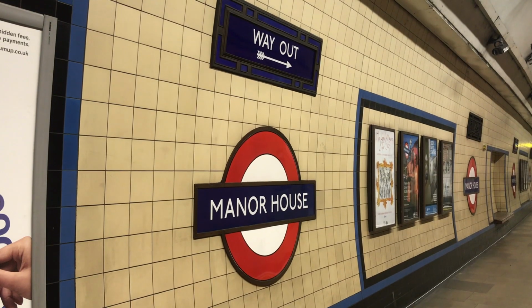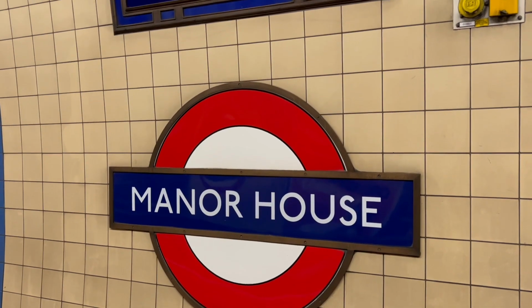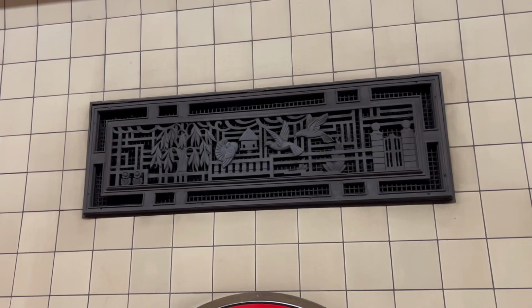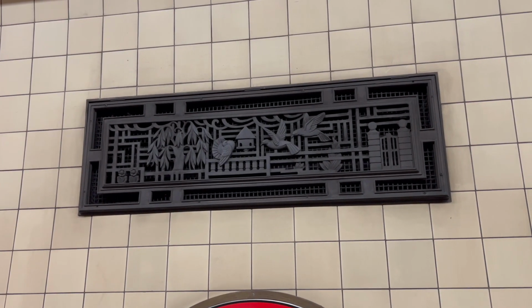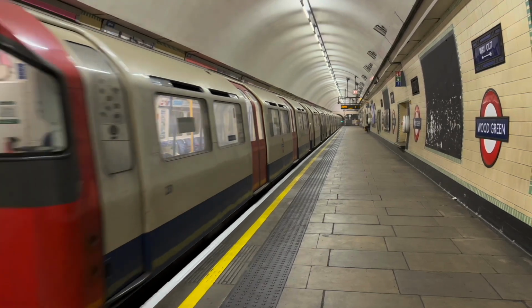The decor was planned very much in line with the layout of the station. The non-circular platform tunnels meant that square tiling was used at platform level, and they were also fitted with these rather fancy ventilation grills. Incidentally, Wood Green has a similar thing going on.